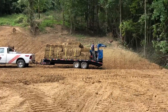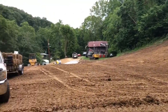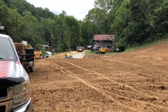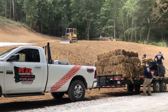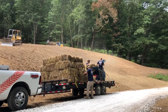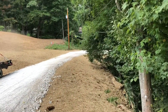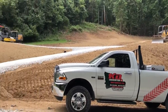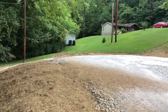Getting everything started here on the reclaiming, blowing the mulch on it, got the seed on it. Miko's over doing some rolling. I'll get you spun around here in a minute. Blowing the mulch on it, and it puts down a really good blanket. It's doubled the seed too. That mulch has got seed in it. Really makes the product look good.